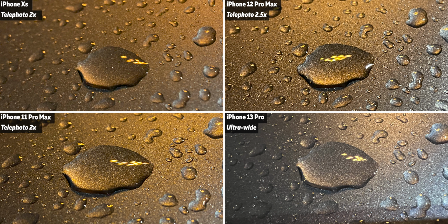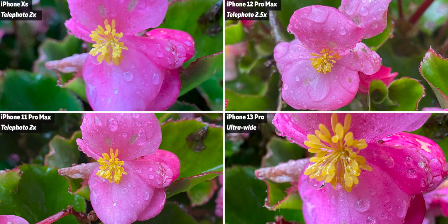The XS is a bit blurry on this one as expected, and I used the telephoto camera on it as I did on the 11 and 12 Pro Max. The results on the 11 Pro Max and 12 are actually pretty comparable, and I'd say that for most people this is as close as they'll need to take photos. Switching over to the image of a flower shows the same result, so I'm calling this a case confirmed.